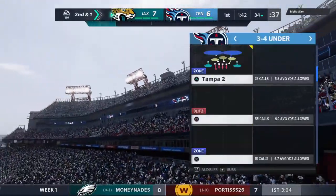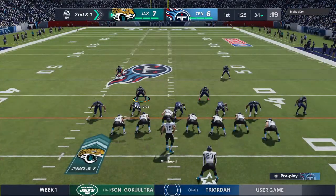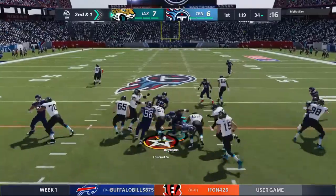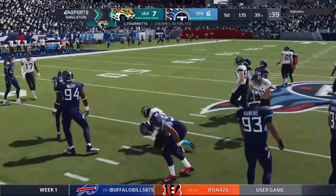And he's tackled a yard short of the marker. Good gain of 9 on 1st down. Maybe a good spot to take a shot. Here's 2nd and a yard from the 34. A shotgun give to Fournette. And he'll get it out near the 40 to the 39.